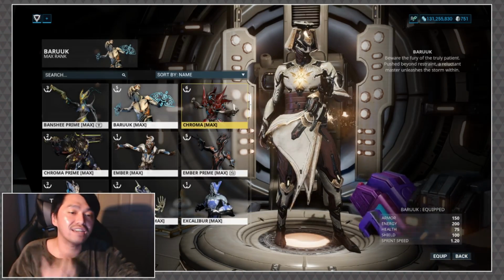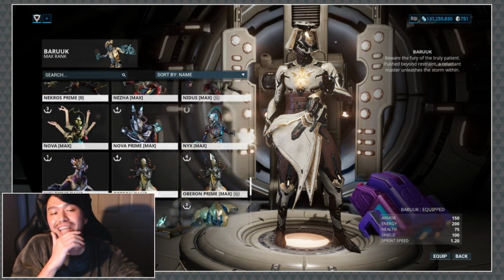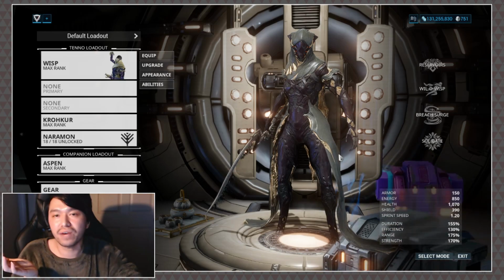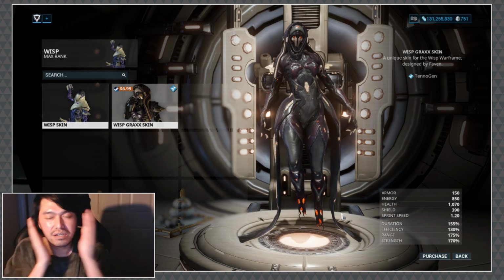Now, of course, we can't talk about a Phaethon Grax skin without going to what I think is the most iconic of all of these. And legit, when I was customizing all of these, I was like, I don't have to customize the Grax skins, do I? I don't have to do anything to the Grax skins. The Grax skins are always beautiful, right? But of course, we get Wisp Grax.